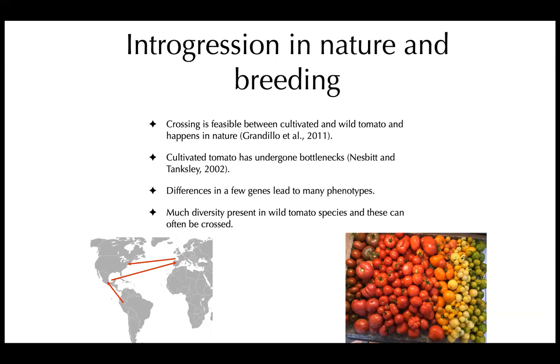And I always use this as an opportunity to show off my tomatoes. I'm a big fan of heirloom tomatoes. Anyone that knows me has had the pleasure, I hope, of hearing about them. This is a picture of some of my tomatoes from my garden a couple years ago. And I guess I was bored that day, so I decided to arrange them like a rainbow.